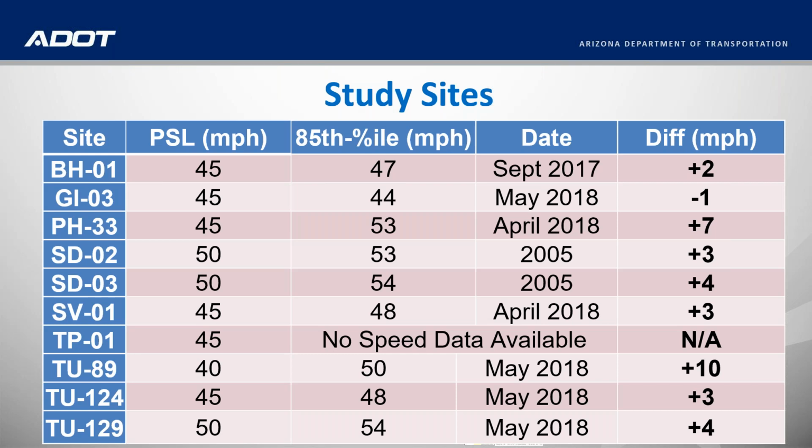A couple of locations were historical, a couple of them were several years ago, but on locations that haven't really changed over the years. And you'll notice that one site that we had, TU89, had a 40 mile an hour posted speed limit, that's what PSL stands for. The 85th percentile speed, however, was 50 miles an hour. So it belonged as a part of our study.